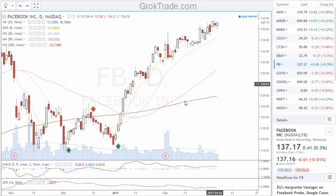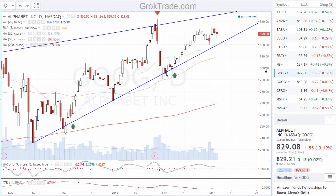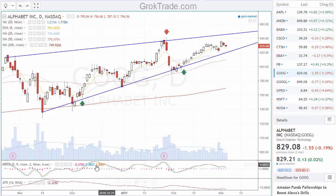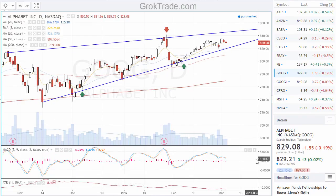Going to do that. Facebook, overextended. So it looks like it's starting to get rolling over. Bad news. Google, big rising wedge with a bearish divergence here on the MACD. Bad trouble. Oh, I can't even put that bearish divergence in because we're dropping. That was an error on my part. There's a bearish divergence here, though.